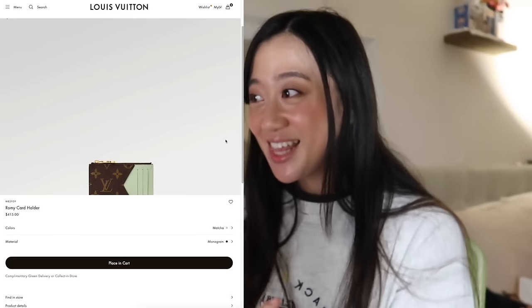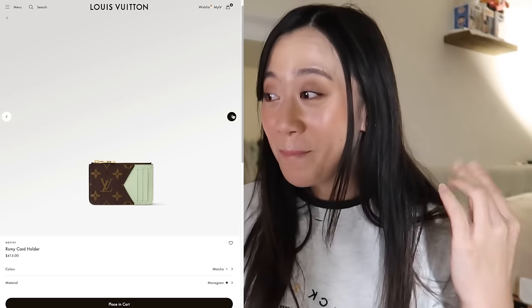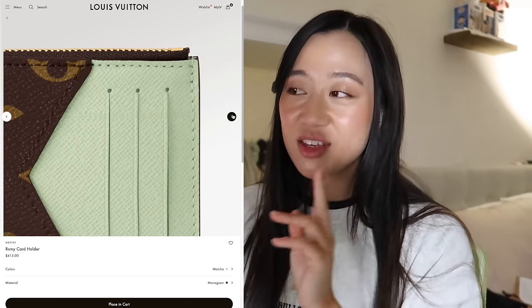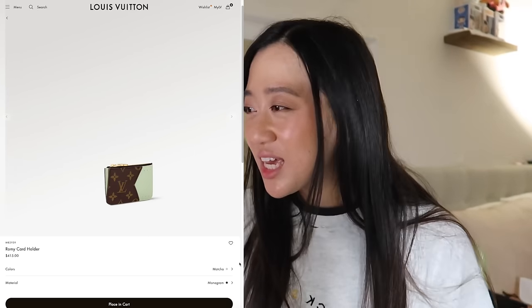So the last thing I wanted to mention is not new. I think I have found the flat card holder that I wanted to buy. If you guys have seen my luxury wishlist video, you know that I'm on the hunt for a flat card holder. And I think this is it. It's the Romy card holder in the color matcha. I hope that this matcha color is permanent and it's not limited edition. I don't think it is.